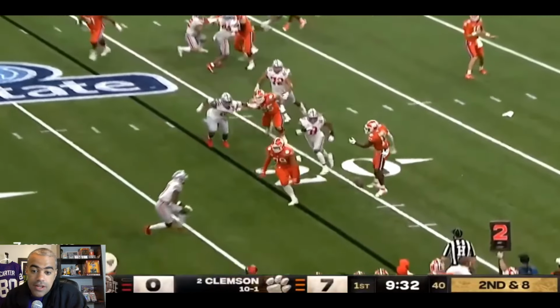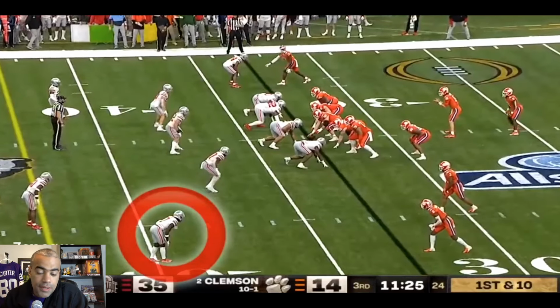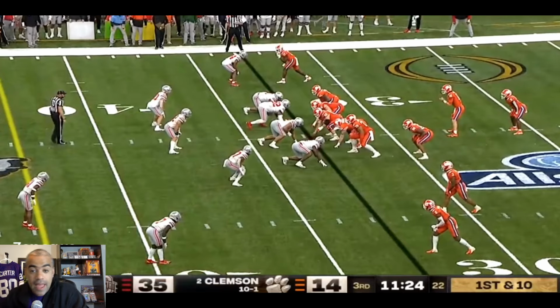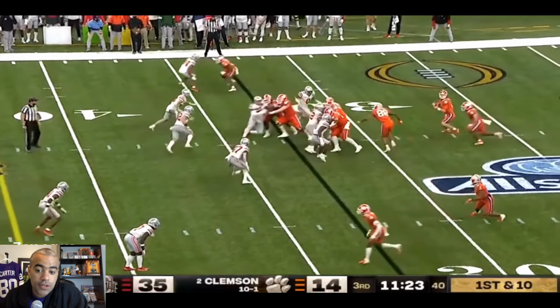And speaking of Derek Stingley, if you look at some of these NFL draft websites, Sevyn Banks' name was mentioned in the next tier of corners behind Stingley, Gardner, Kaiir Elam, and then, of course, Sevyn Banks. So it's very fascinating to see that regression as a coverage guy, but you also saw the upside with the ball skills and all of that.